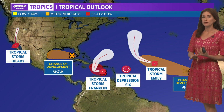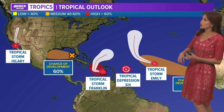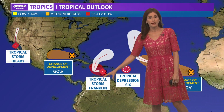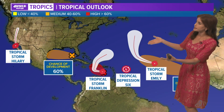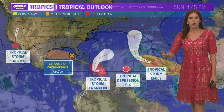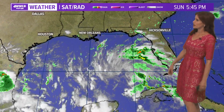Everything out here is either weakening very fast with strong wind shear, like Tropical Depression 6, or it's the two new tropical storms, Emily and Franklin, which is in the Caribbean Sea. They're forecast to move off to the north and never make it to our part of the Gulf of Mexico or Gulf Coast. More details on all that coming, but first I just wanted to show you that disturbance.